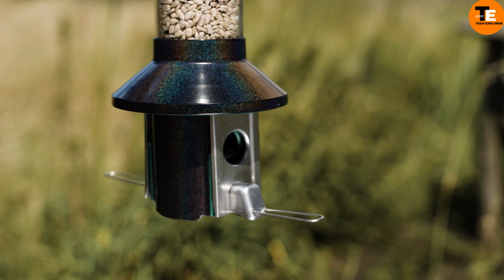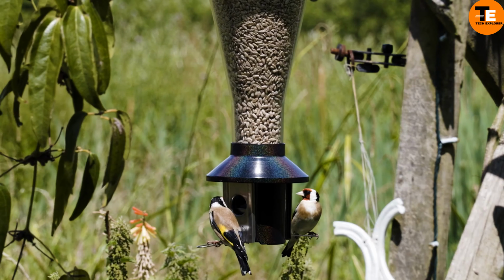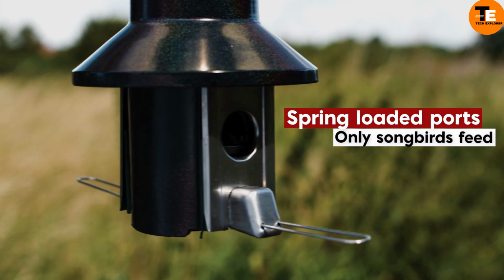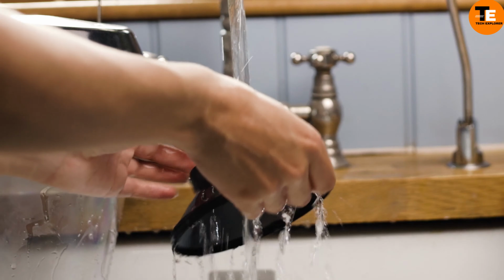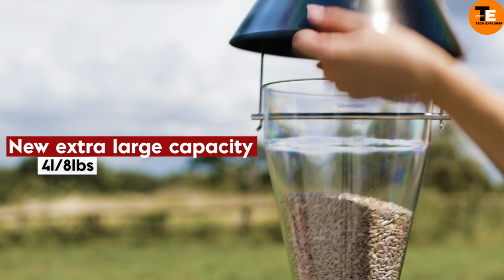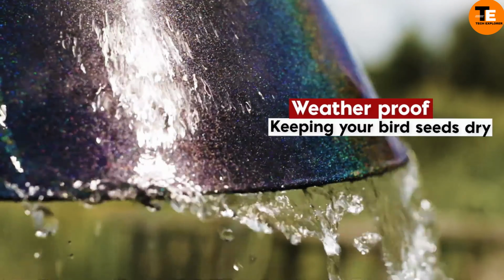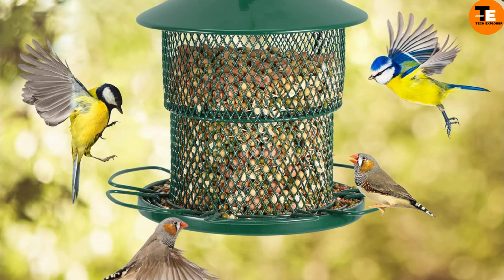Its clever design features a special perch that, when activated by a bird landing, releases food into a designated compartment. Easy to clean and refill, this feeder can hold up to 4 liters of food. Priced at $80, it's a convenient and effective solution for bird enthusiasts who want to feed small birds without interference from larger, more aggressive animals.